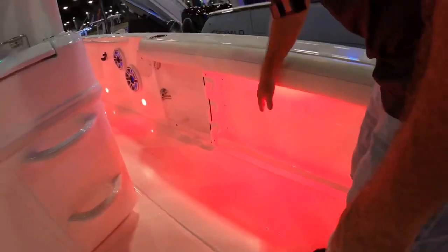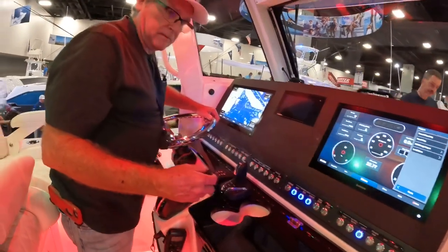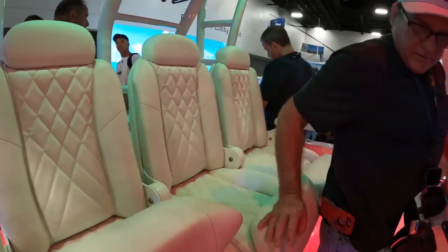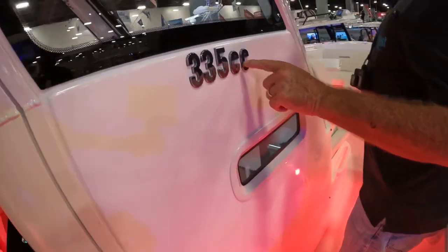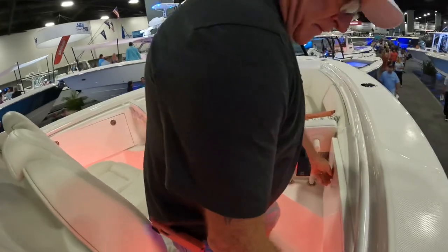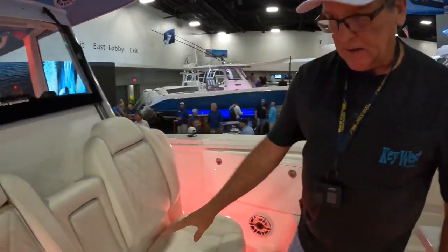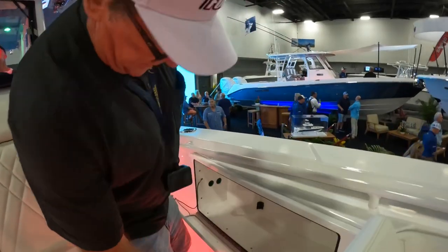All kinds of lighting. Incredible helm. Incredible. Leaning post. Set up high. 335cc. More tackle storage. Real nice seating here. Same thing over here.